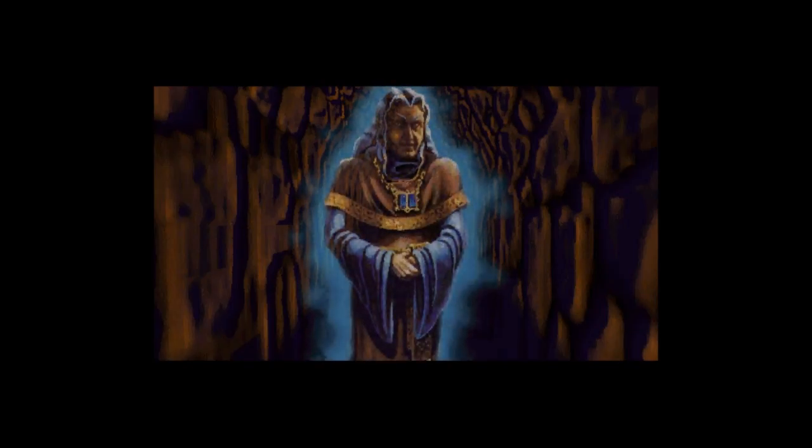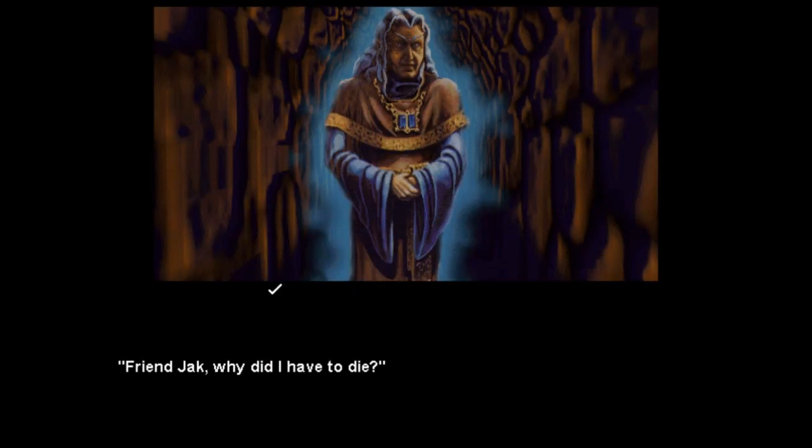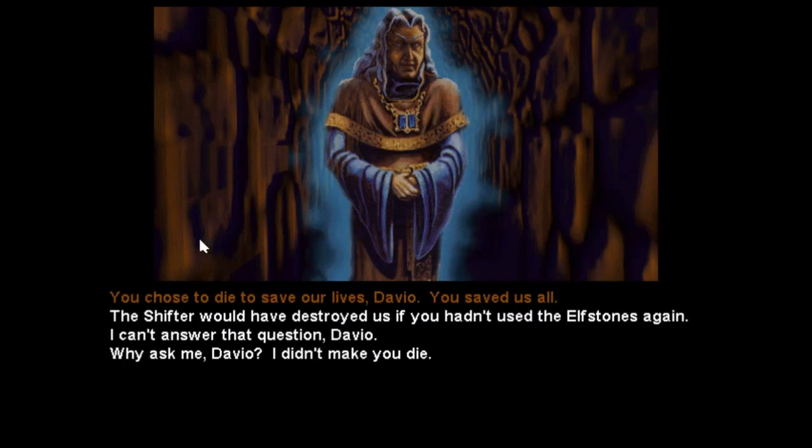That's at least two bits of graphics. I think it's actually more than that. It's like three? I was thinking more like eight, like 12. 12 bits of graphics. Renjack! Why did I have to die? Yeah, he's the only confirmed death here, so he's the only one that has the ghost voice.